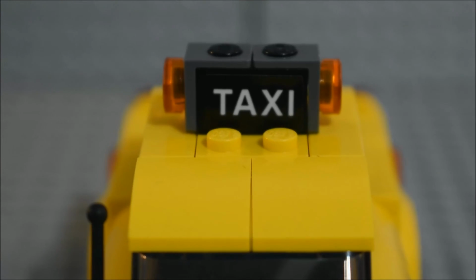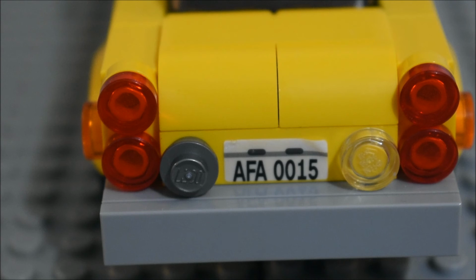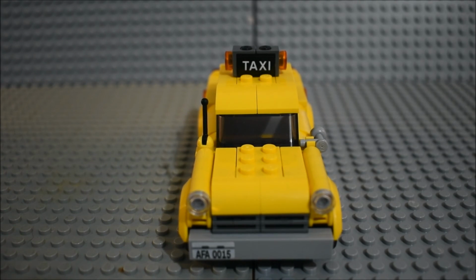Here's a sticker. You can see a sticker there. A sticker there. And then there's a sticker like the one in the front. The other sticker. Like I said earlier, this is your normal New York taxi like you'd see in the Sam Raimi Spider-Man films. And for a Lego build, they did a pretty nice job.